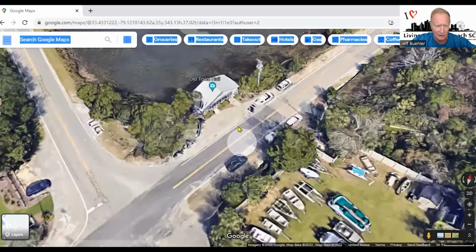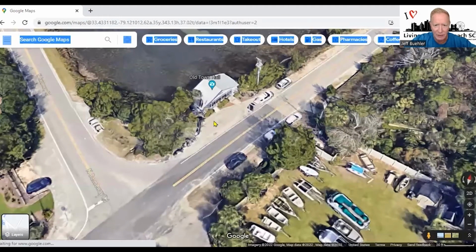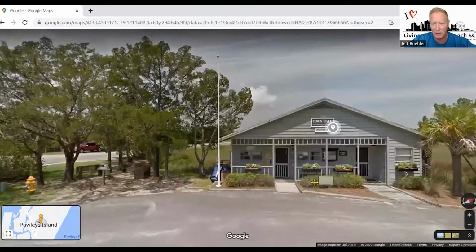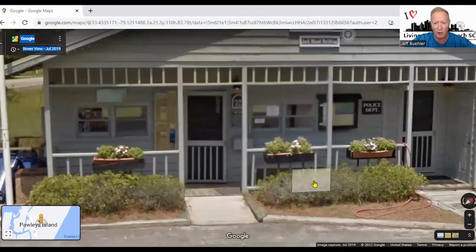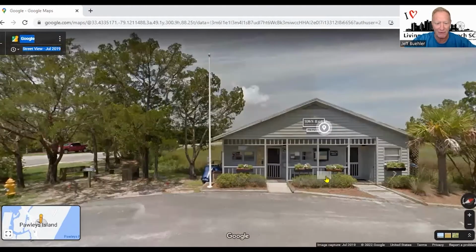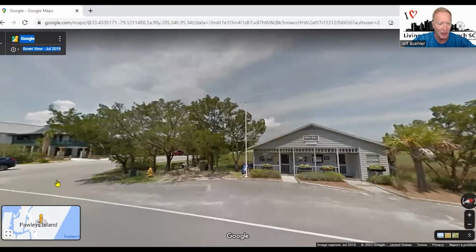I think we can. I think we can. So there is the town hall. There we go. That's what I was looking to do. The town hall and the police department. So that kind of gives you an idea of just the laid back feel and vibe of Pawleys Island.